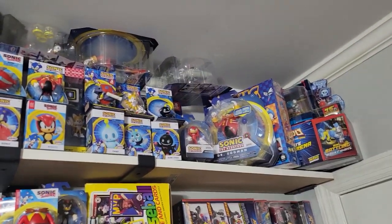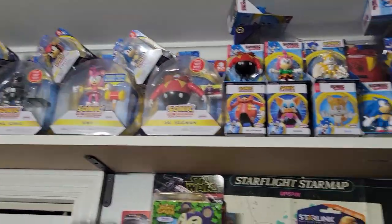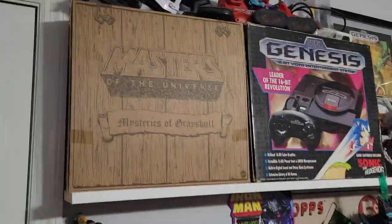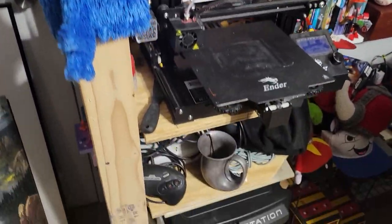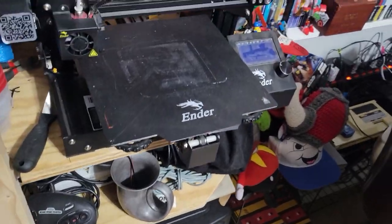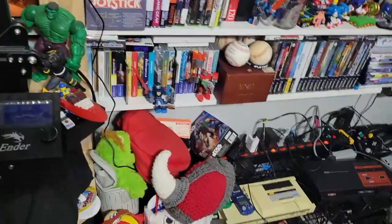And in the last two or three years, there's been a lot of Sonic stuff being put out. So I got some of that. And a lot of these boxed ones I got for Christmas. I'm going to turn around. And I'm not going to show that closet because it's a mess. But my 3D printer, my Dreamcast is in there. But there's another one. There's a Commodore 64. There's just so much stuff. And I'm getting to the point where it's kind of driving me crazy.